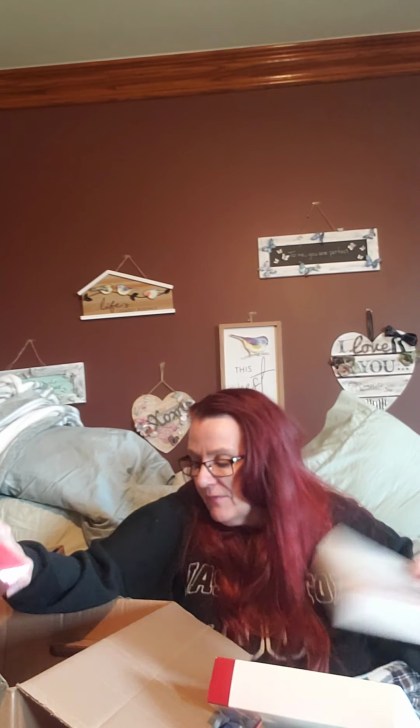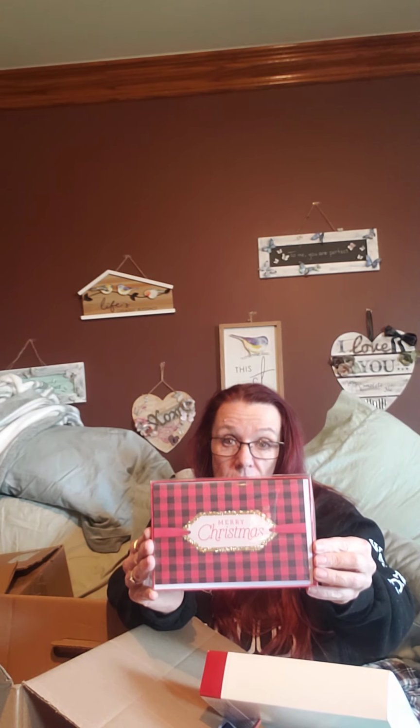And then we have Christmas cards. And we got a lot of these in those boxes in the first video that I did. And oh, these are really pretty. I love Christmas cards. And we have plenty of cards. I've probably got about 25 or 30 boxes of Christmas cards now, maybe a little bit more. These were all $9.99 each, and they come with 16 cards and envelopes.